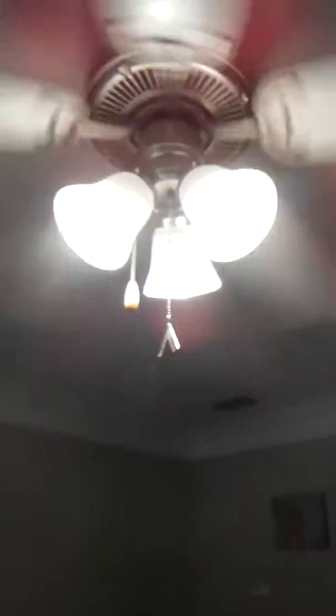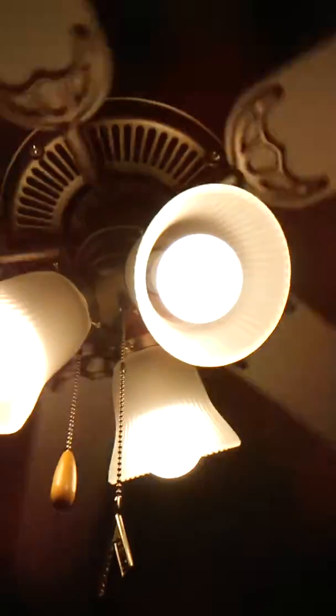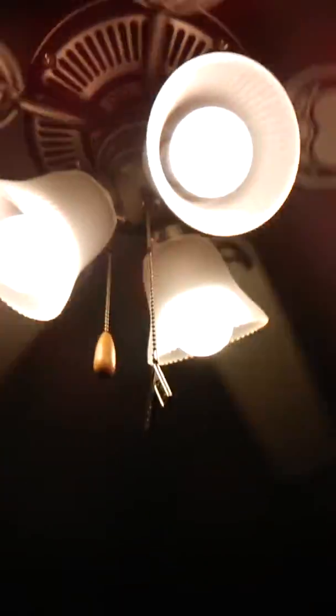Monte Carlo homeowners max ceiling fan in the living room, and it's on low. It's got 5 blades, and it's got white to oak. The 3 light fitter is not original to it. It's got LED light bulbs. It's got a Monte Carlo pull chain and the original chain.